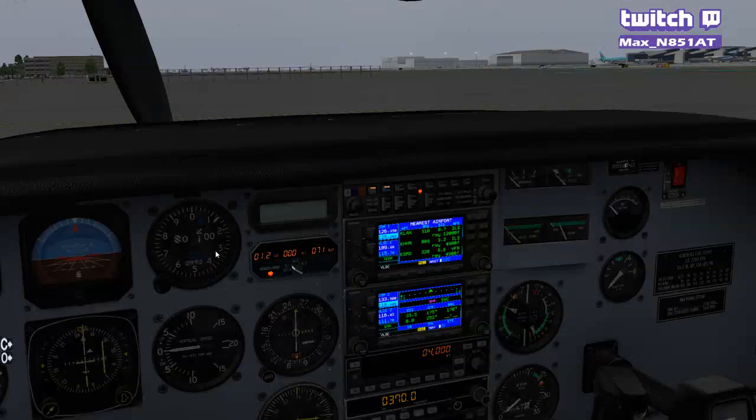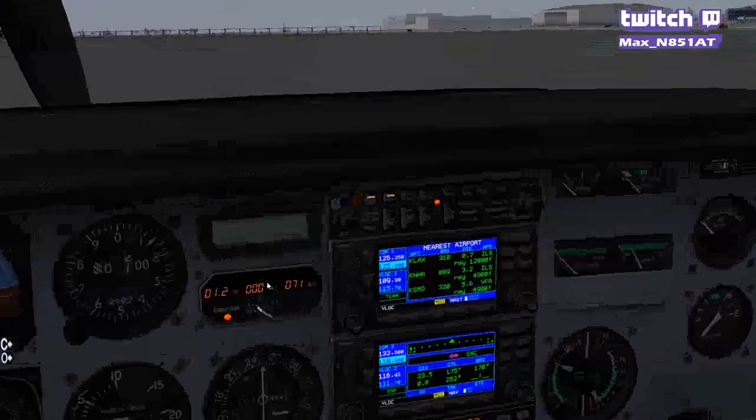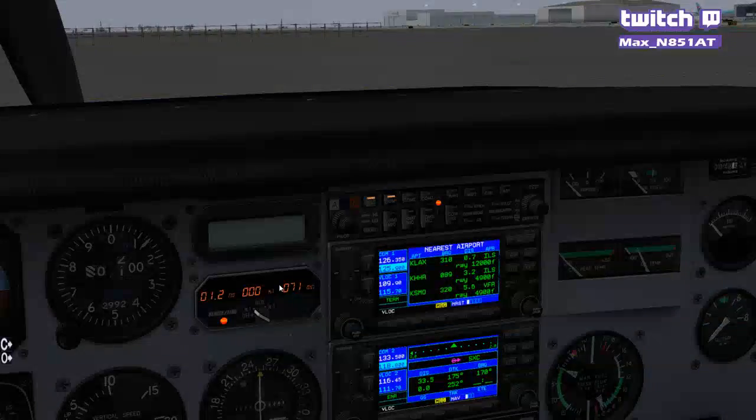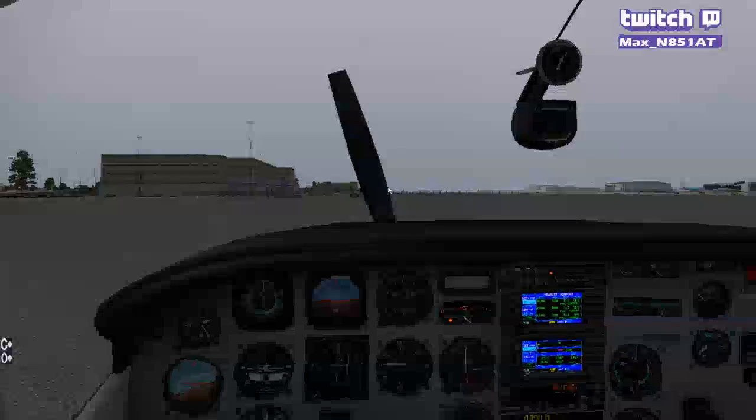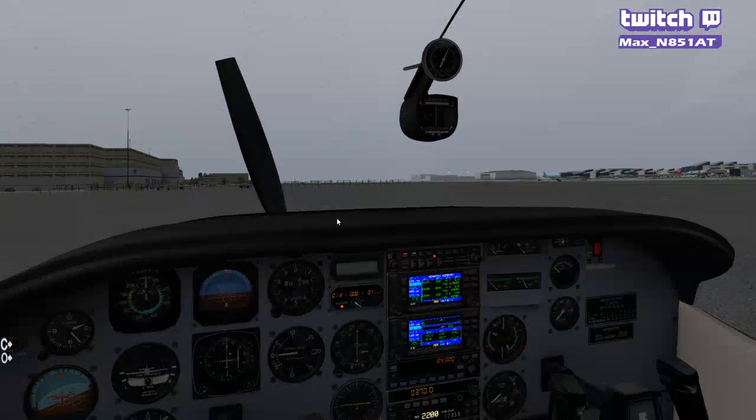Sorry, it's just funny reading your chat with the delay, because you're like 30 seconds behind me, or maybe even close to a minute now. But it's funny seeing the delay. Yeah, you'll be glad that the new X-Plane has that feature incorporated with Windows.